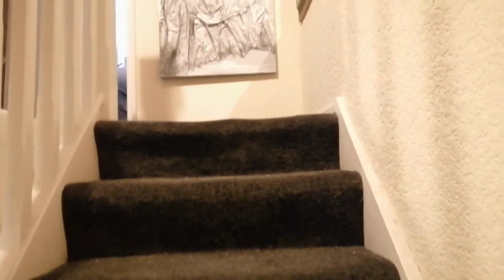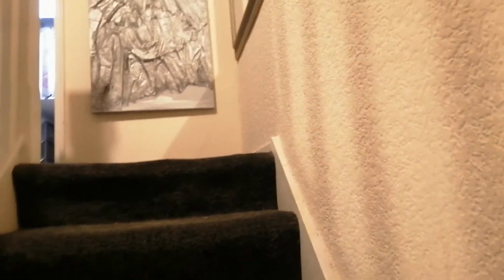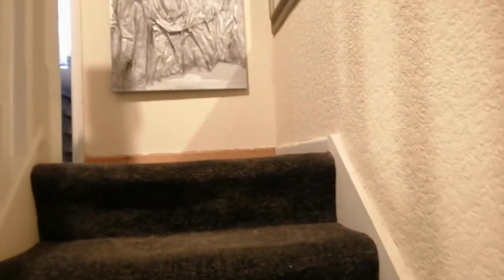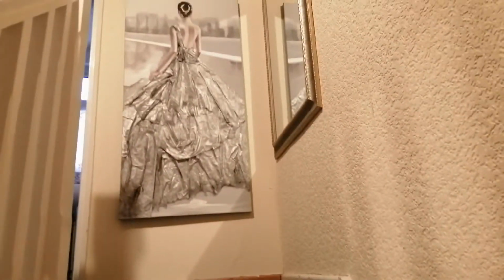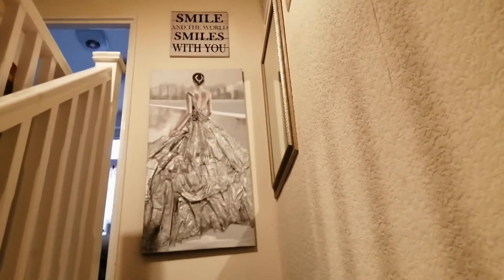Okay guys, so we're halfway up the stairs and you will hear Taylor because of course he's located up here. Yeah, we're halfway up the stairs. Ignore the carpet, it needs hoovering. But I just wanted to show you this. This is what you see right at the top of our stairs coming up.